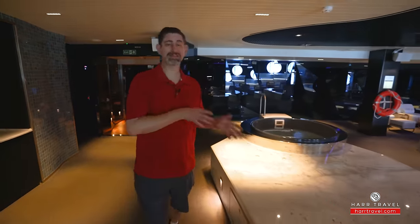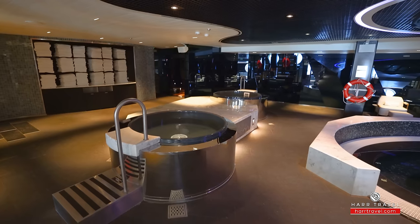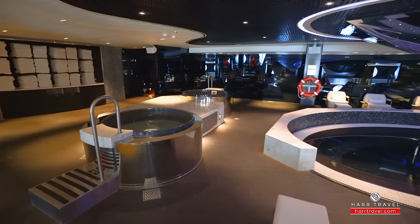Now, this beautiful area is the thermal suite. It does come at an additional cost. You can buy a day pass, a little less on port days than on sea days, or for the full week. It is absolutely expansive and beautiful.